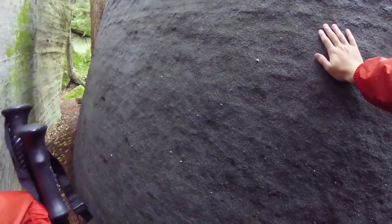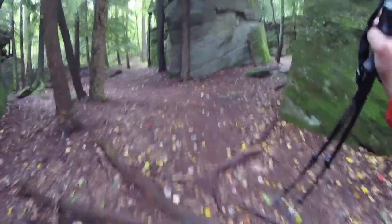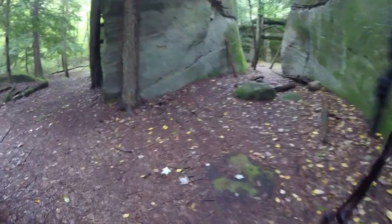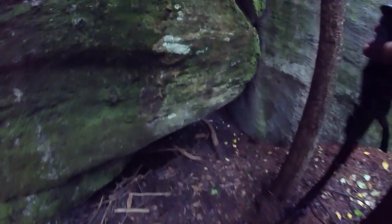I wonder what type of... This is definitely sandstone. Millions of years of sand. Wow. This is so awesome. Here's a cool little tunnel. That'd be a nice place to stay if you got lost.